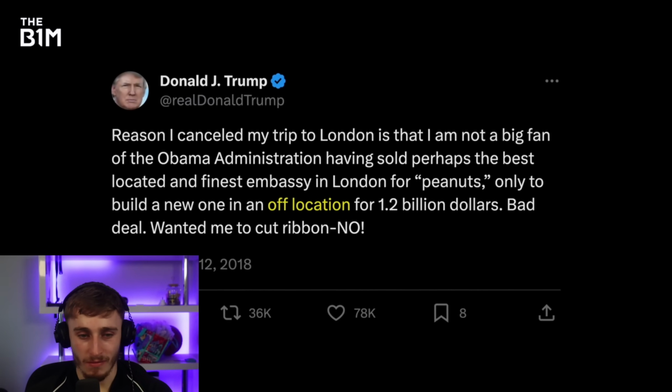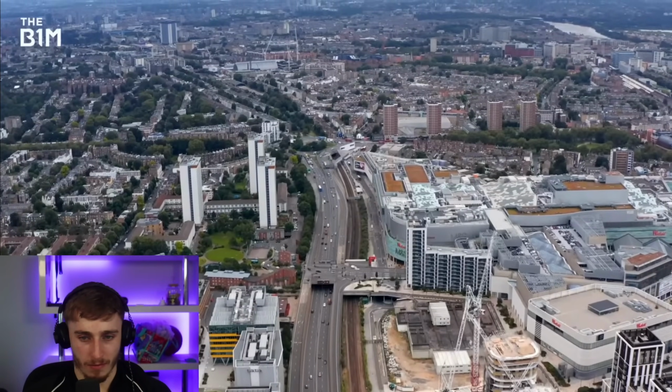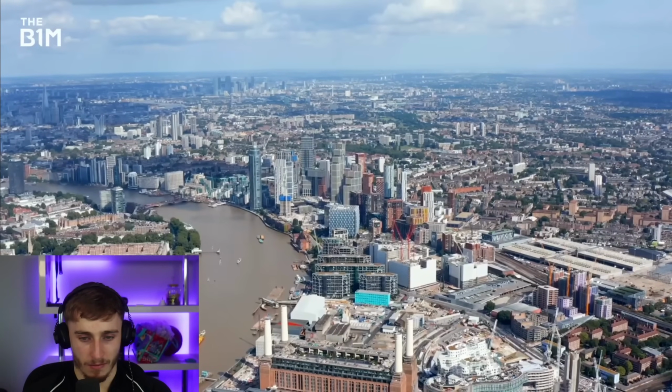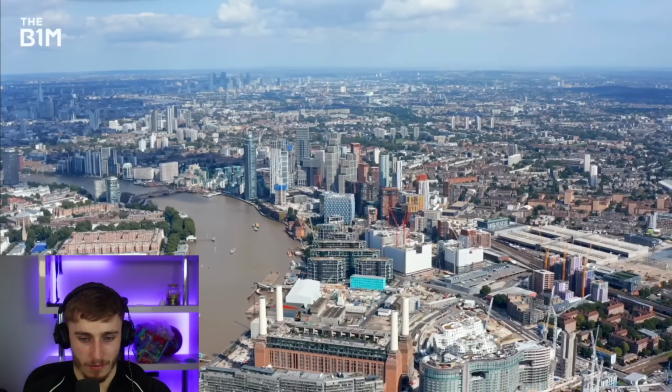He was, of course, wrong about pretty much everything else in that tweet. The hunt for a new site began in 2007, and a year later, the new site was found. The development was paid for by the sale of the old embassy and other real estate in London. Around $800 million was reserved for the building itself.